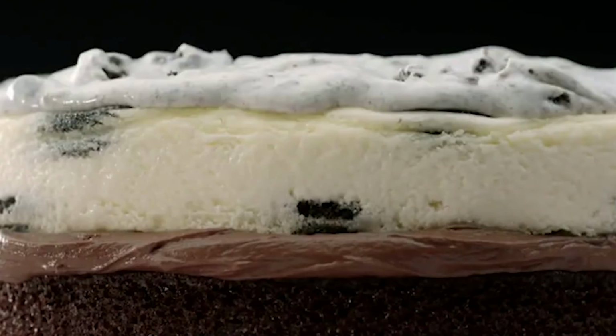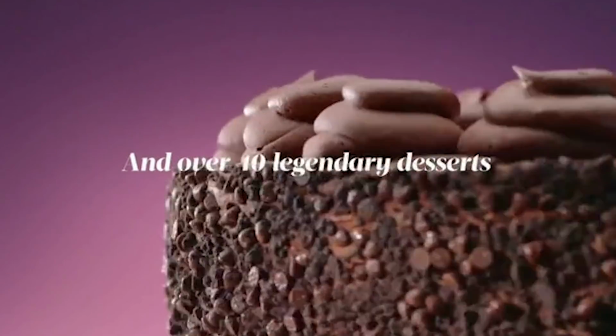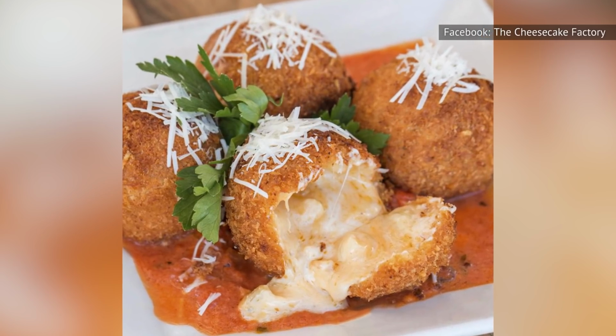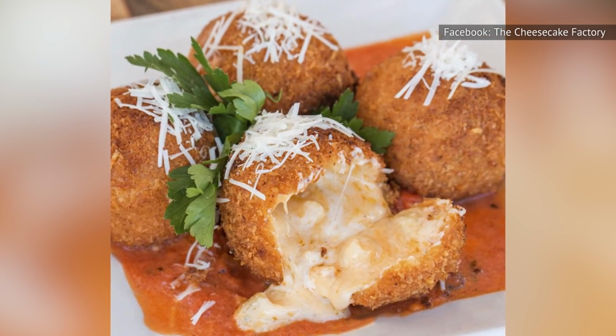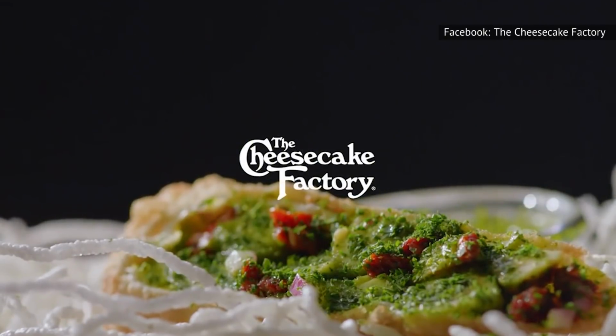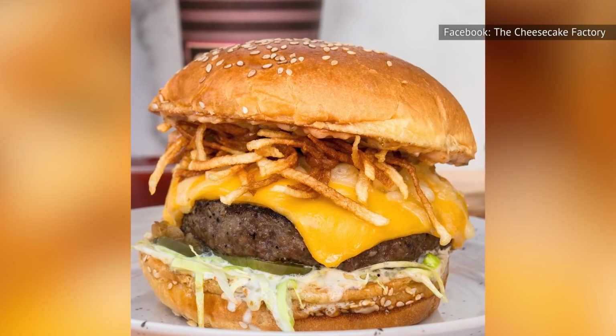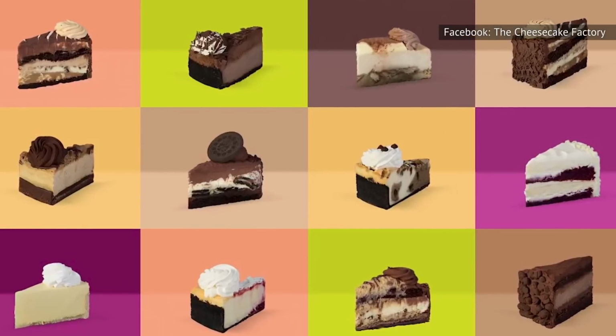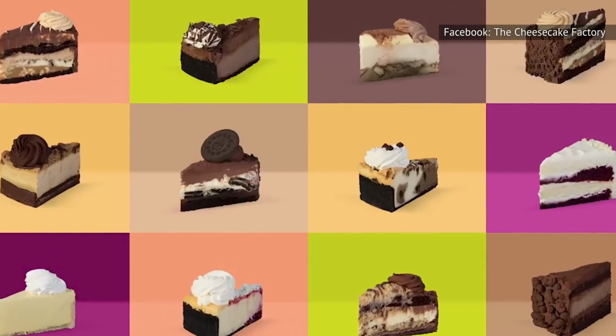Obviously, the Cheesecake Factory is known for its cheesecake, but typically when you eat at the chain restaurant, you also get to indulge in some super tasty food like fried macaroni and cheese, avocado egg rolls, pasta, fried chicken, burgers, and more. The menu is a literal book, so there's obviously a ton to choose from. And there are 2 pages of cheesecake too.